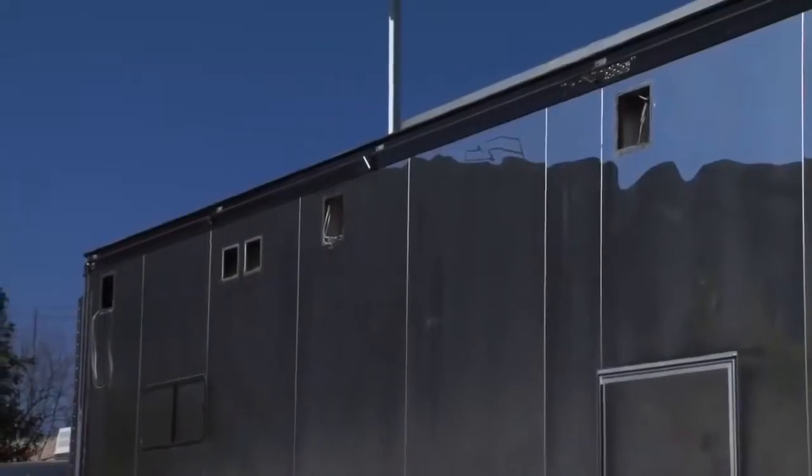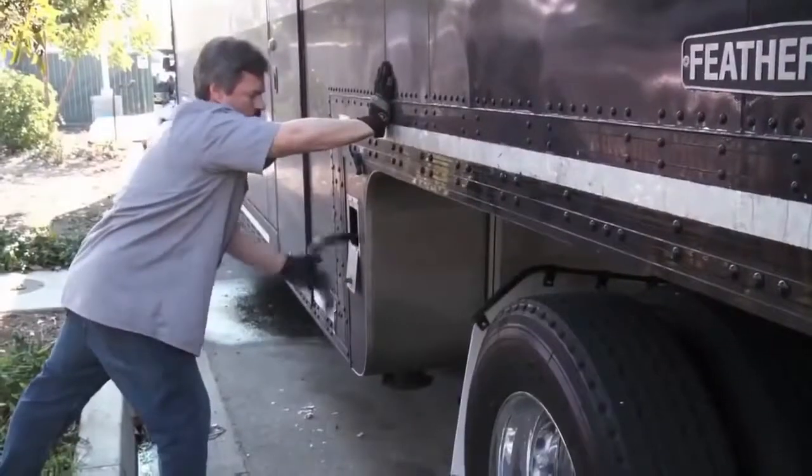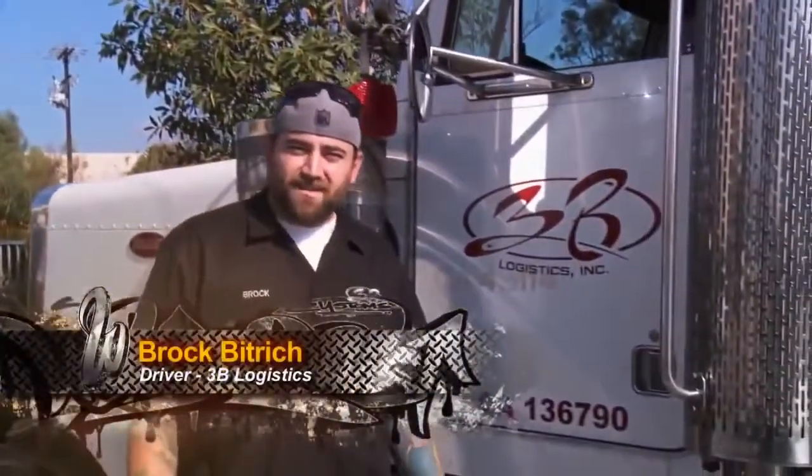So now that the whole entire Line-X rig is already stripped down, the next thing is to get to Fontana. I call my boys over at 3B Logistics, get this rig out of here. All right, now we got it all hooked up. It's time to get it off to Line-X.